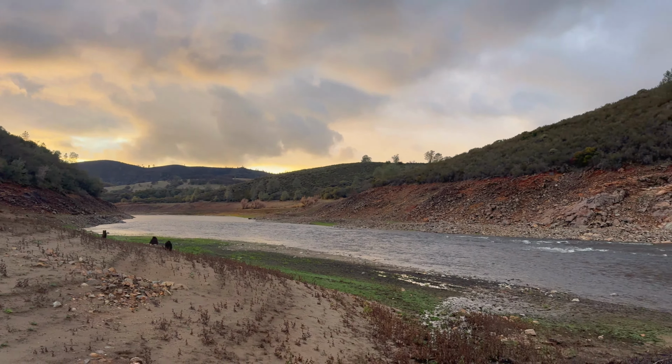So I'm going to head on over in a little bit to the new Salmon Falls Bridge, but I might put my drone up here first just to get a few pictures of what it looks like right now here, and then I'll go over there. So I'll be back as soon as I can.